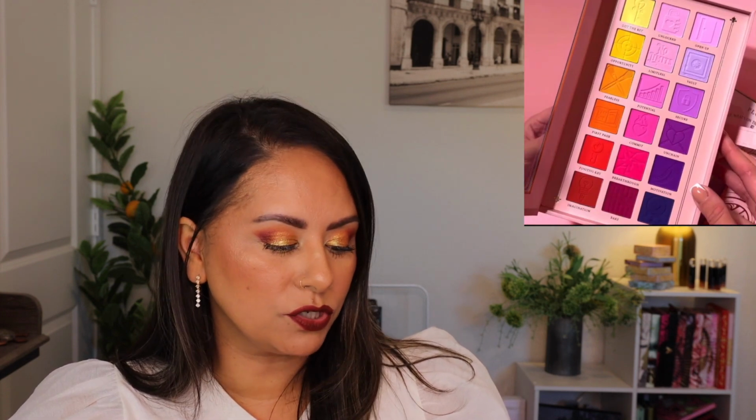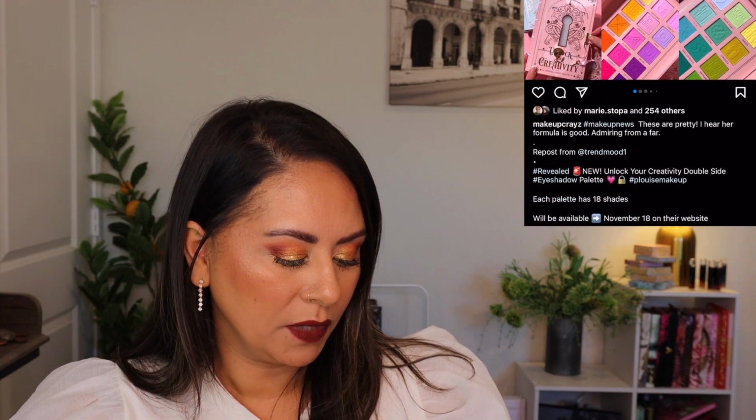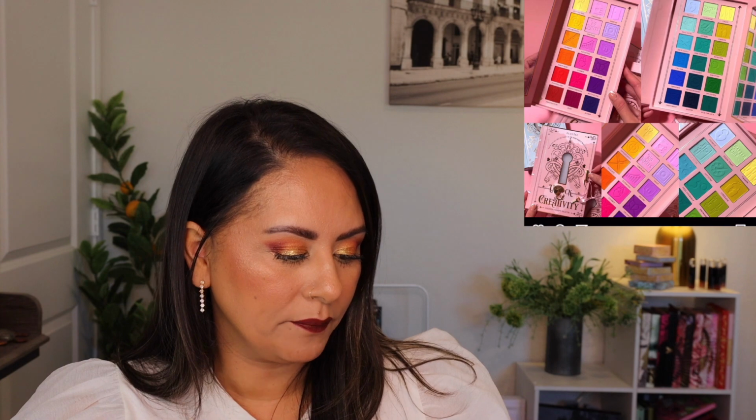It's called Unlock Your Creativity, and it looks like it's the green and blue color story, and then the pinks, the reds, and the purples, and it looks really cute. It's embossed very nicely. I'm assuming each palette has 18 shades. It will be available November 18th on their website. I'm definitely not going to pick it up. If you're a lover of these brighter rainbow color palettes, I think it could be good. I've watched maybe 1 or 2 reviews on Pia Louise eyeshadow ever, and I've always heard good things, so I'm not really sure. I wanted to try their primers because I like that they have eye primers that have a different tint or hue. So if you're doing blue eyeshadow, get one of their blue primers. But anyway, I won't be getting this. It doesn't say the price, but yeah.